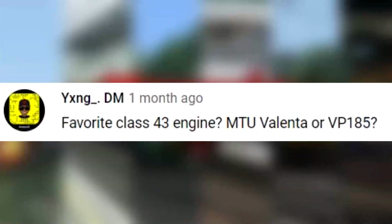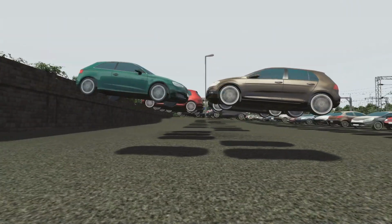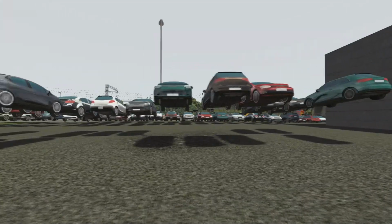It's like... Favourite Class 43 engine? How about it? At Milton Keynes Central, they're doing a showcase for hover cars. Oh god, no.